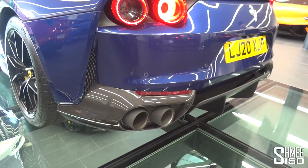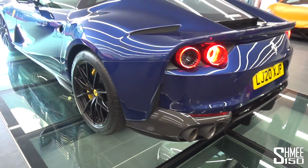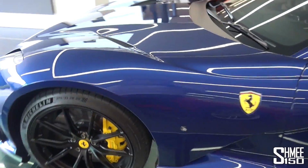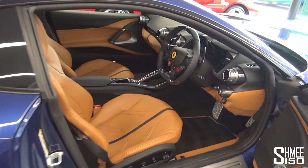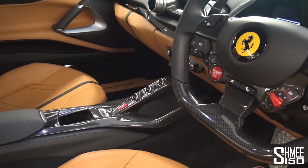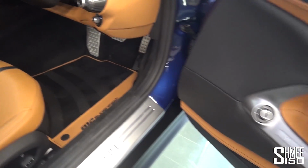That sound of the startup, of course it's got the valves, but obviously the 6.5 litre naturally aspirated V12 in this stunning thing. Beautiful. Let's have a little look around this quickly then. The TDF blue paintwork, inside the Cuoio tan, as you can see, for the leather on the seats, the LED carbon driver zone on the steering wheel, the central tunnel area as well. This looks incredible. The matching floor mats, all of the different options.